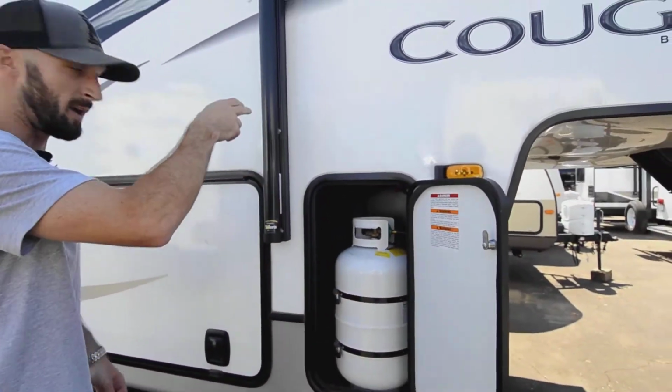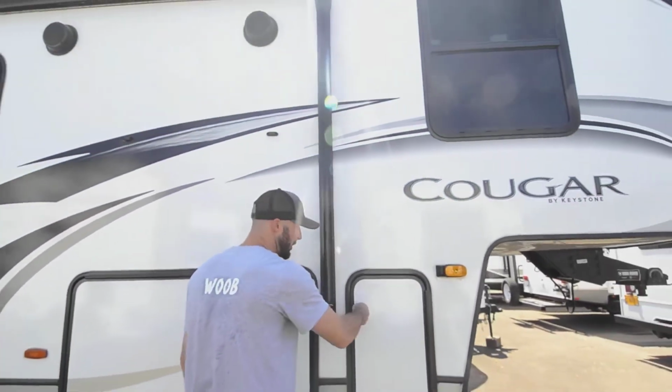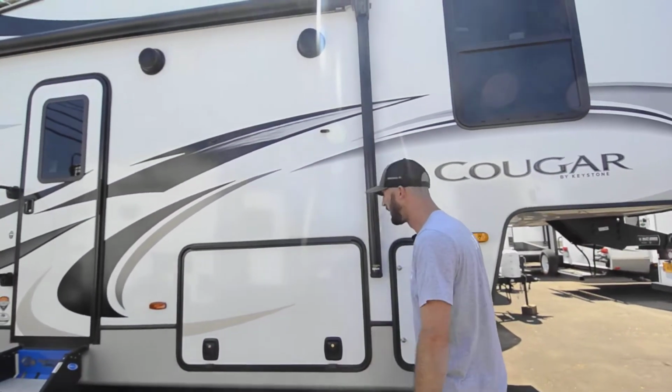7 gallons, you have a 7-gallon on the far side as well. That's locked, so that's a surprise. You don't get to see it, but that's your big open basement. It does pass all the way through.